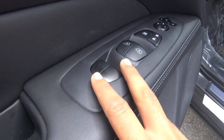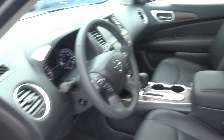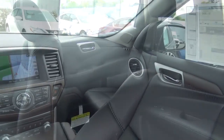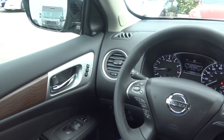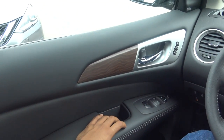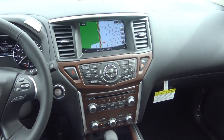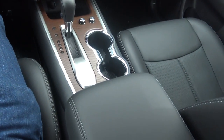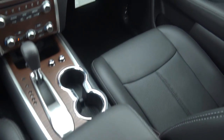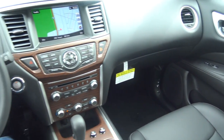All of your basic power necessities: power windows, power door locks, power mirrors, memory seat settings for 2 people, and chrome interior door handles. Now, interior quality in the Pathfinder is good, but I wouldn't necessarily say it's class leading, but there's plenty of soft touch materials going on inside of here, like on the door panels and on top of the dashboard too. Nothing feels super cheap inside of here. And the build quality isn't too shabby inside of here either. Overall, it's pretty average for a 3-row crossover in terms of its interior quality.